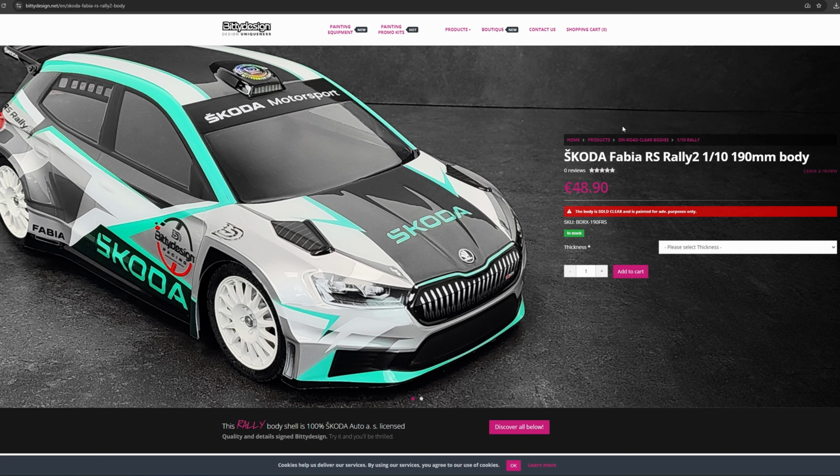So next up we have Biddy Design. If you've ever seen a Biddy Designs body, they're pretty nice. They kind of bring something different to the table. I know it's just Lexan bodies. It seems like they just kind of bring out some bodies from Europe that you wouldn't normally see in North America, which is kind of nice.